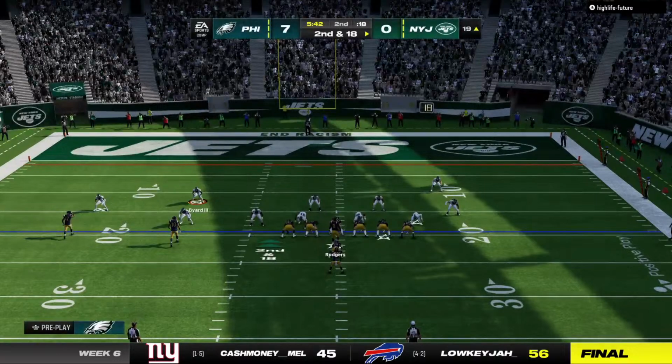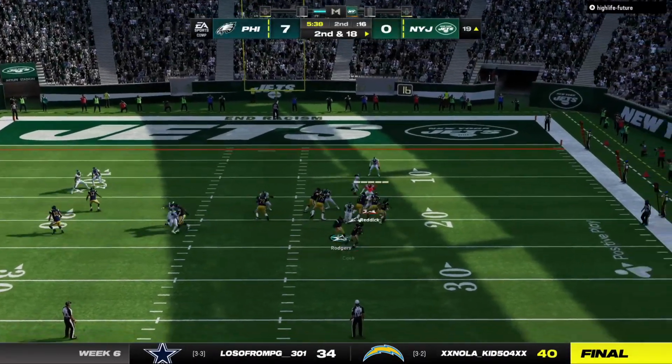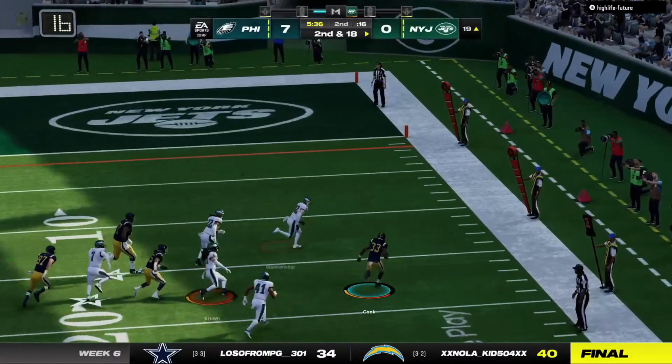So that complicates things a bit here. 18 yards to go now on 2nd down. Now Cook running right.